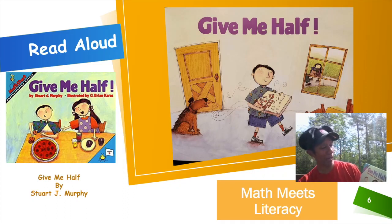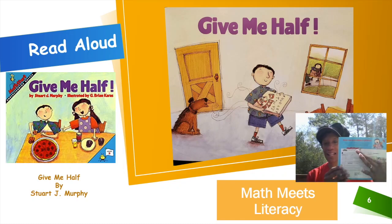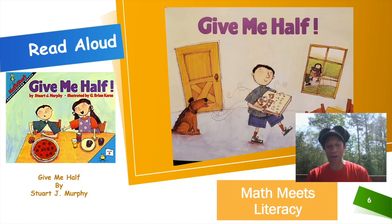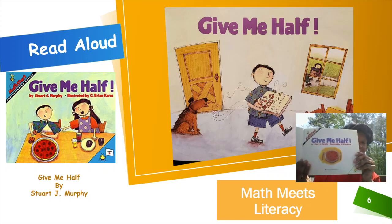But on our cover page here, it says illustrated by G. Brian Karras. Illustrator. What does the illustrator do? Draws the pictures. Exactly. Draws the pictures. So let's look at our book here. I just said this is the front cover of the book. What is this? The back cover of the book. This is the spine of the book. So when we first open our book, what is the first thing we see in our book? Title page. That's right. We see the title page.